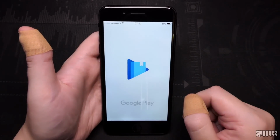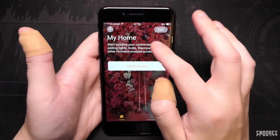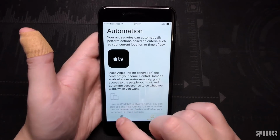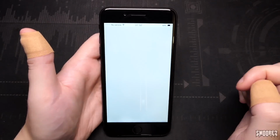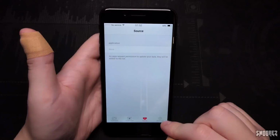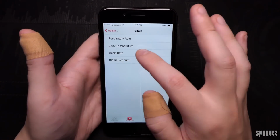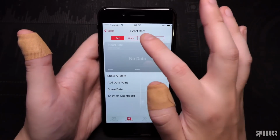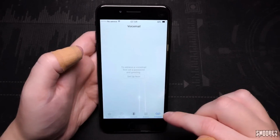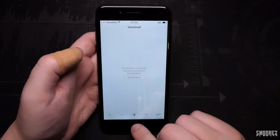iBooks is just Google Play. Alrighty. Family is... Oh, it actually is my home. Is this a picture? Is this a... Oh, it's not a picture. It's two pictures. I'll give them that. Health is just dashboard. Health data. Ooh, I can do stuff in here. Source. Medical ID. Create medical ID. Vitals. Heart rate. Ooh, this does something. Opening up phone looks a little something like that. With voicemail. Ooh, retrieve voicemail. Can we do it? Nope. It's probably just a picture.